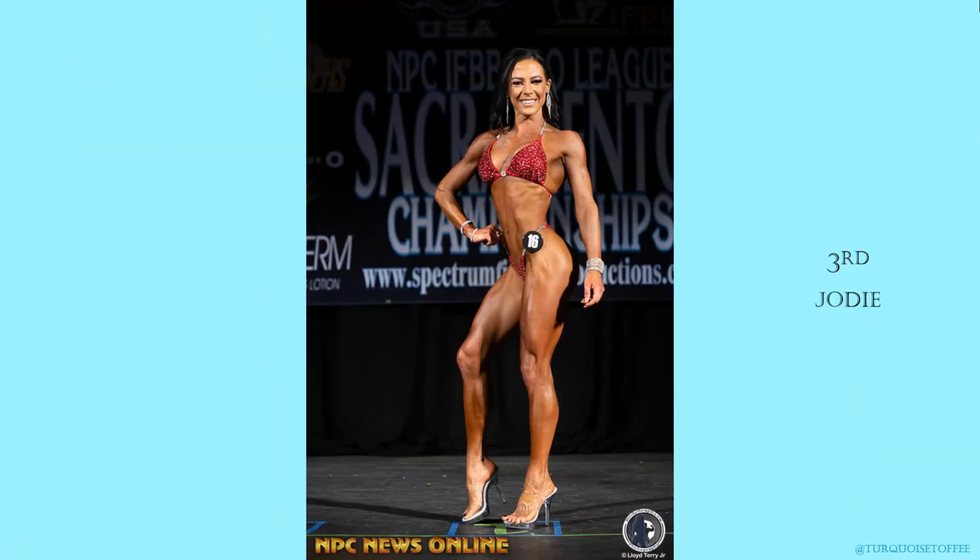That red suit is gorgeous. I think she could totally pull off a red lip myself. But you can see in this zoomed in photo, she's got great detail and just beautiful shape. I love how round and full her quads are. She looks gorgeous.